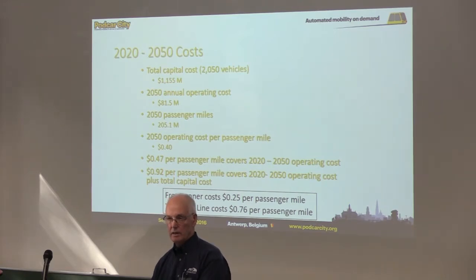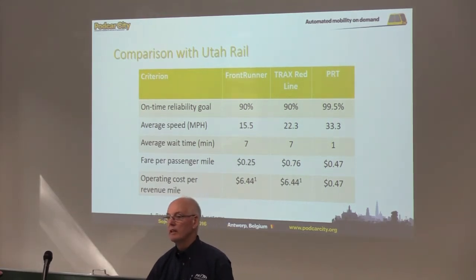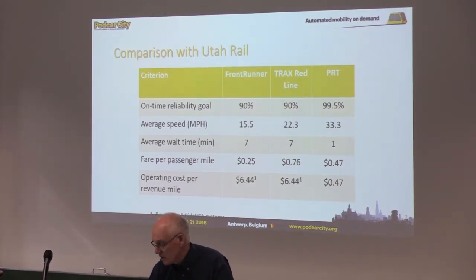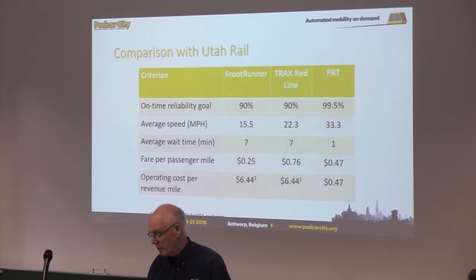But we also looked at how this PRT solution compares to these other systems. When you look at the on-time reliability of the two rail systems, it's around 90%, whereas all the PRT systems in operation today are achieving in excess of 99.5% availability. That's substantially more. The average speeds for the PRT systems are almost double the commuter rail and faster than the light rail. The waiting time is way less. The fare per passenger, as I said, is similar, but if you look at the operating costs of the rail systems in Utah, it's $6 a passenger mile compared to 47 cents. This is a huge difference.